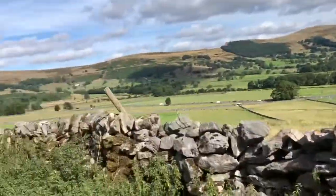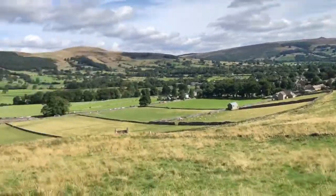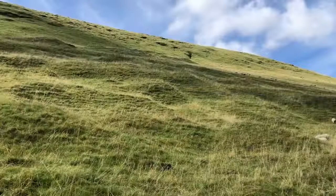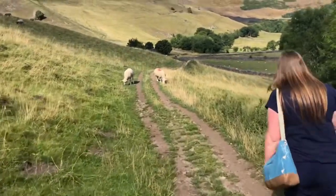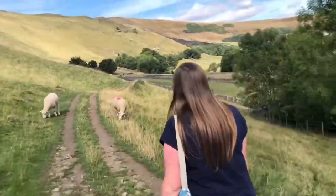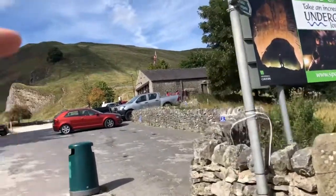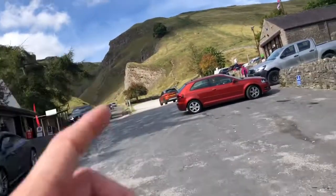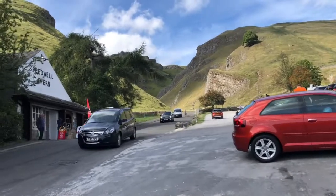So it's just a nice temperature, it's not too hot. Like a perfect temperature really. And looking down the valley there. So this is yet another cave area, but I think you can't see the entrance to this cave, it just goes down under here, one of these buildings. But we're going to drive up this really steep hill later, Alice, look, up there. Winnats Pass, it's called.